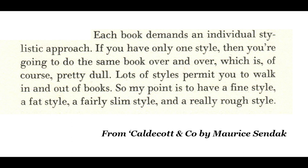Each book demands an individual stylistic approach. If you have only one style, then you're going to do the same book over and over, which is, of course, pretty dull. Lots of styles permit you to walk in and out of books. So my point is to have a fine style, a fat style, a fairly slim style, and a really rough style.